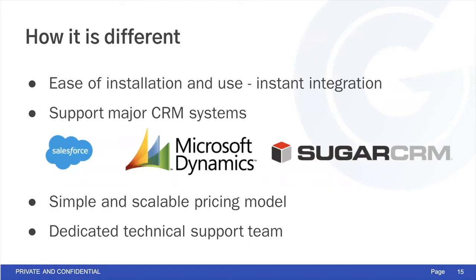Another distinguishing element, not just about this product specifically, but for the company as a whole, is our technical support team. We absolutely strive to deliver prompt and effective services and support to our clients on a personal level.